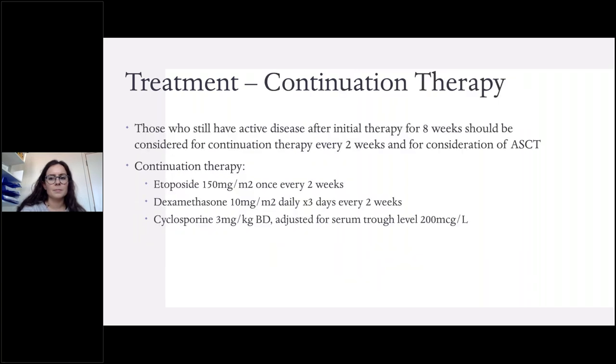Once you finish the first 8 weeks of initial therapy, you then have another look at the patient. Well, you will keep them under regular review, but at the end of those 8 weeks is when you will decide whether you should still carry on with your steroids and your etoposide and cyclosporine. That will depend on whether the patient still has active disease.